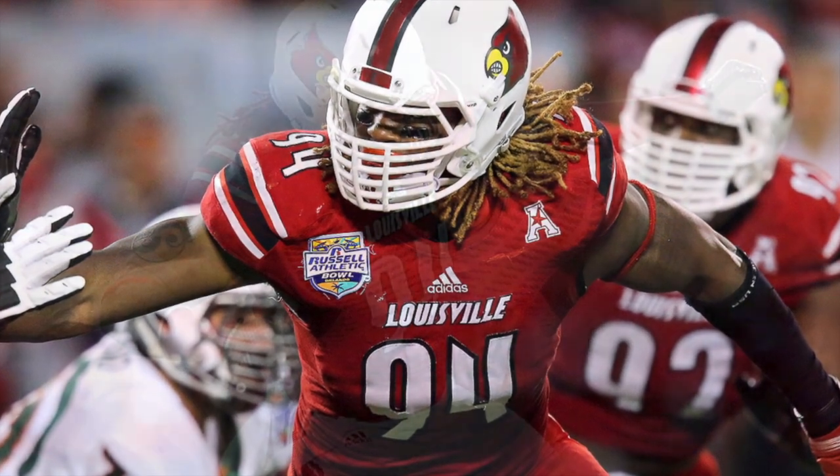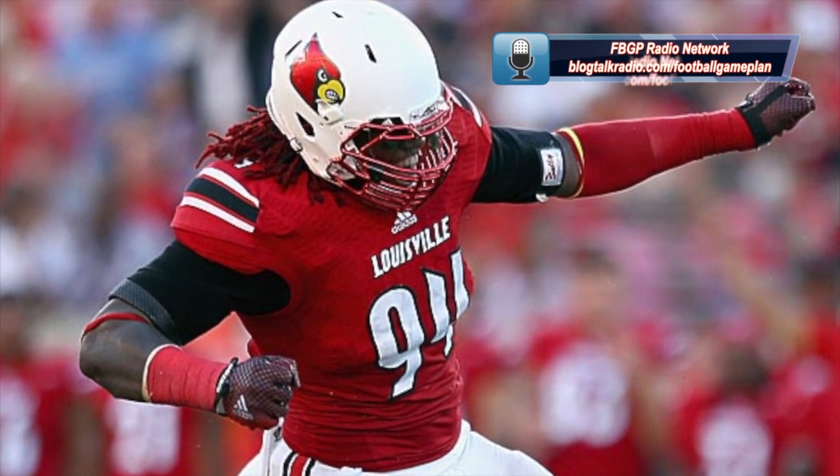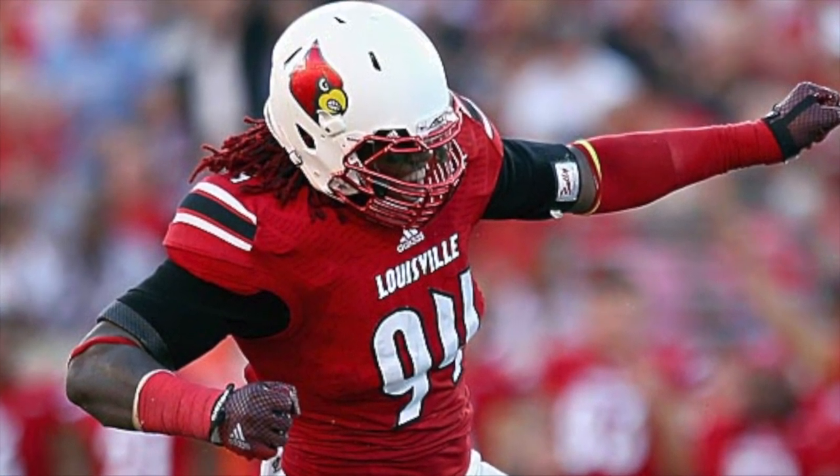But overall, this is a guy I believe can play with his hand in the ground or up as an edge rusher and drop back in coverage. And I would compare his game to Connor Barwin.